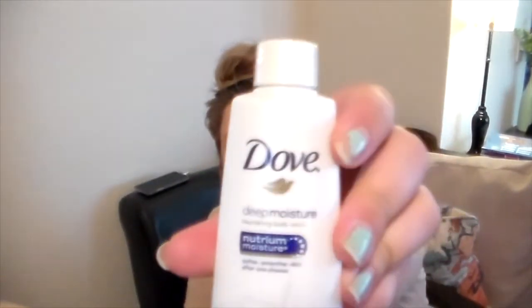Also, definitely check out those travel sections of the stores. They had a ton of stuff for like $1, $1.50, and that way you can just buy what you need and not have to worry about remembering to grab something on your way out the door when you're focused on clearly other things that are going on. So we got deodorant. I brought a hairbrush. I'm not going to show you a close up because there is hair stuck in it because I haven't cleaned it. I brought the Dove body wash.